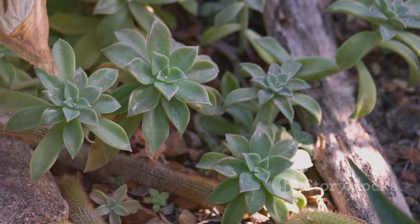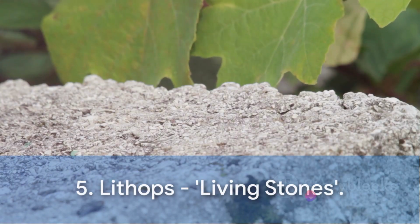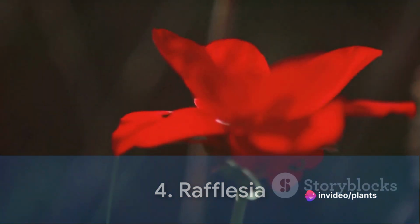Finally, at number 5, we've got the lithops, also known as the living stones. These plants have evolved to resemble stones as a defense mechanism against being eaten. They are perfect at blending in with their rocky surroundings. Plants that walk and dance? Now that's something you don't hear every day. We're getting closer to the top, and these plants are getting more and more fascinating.